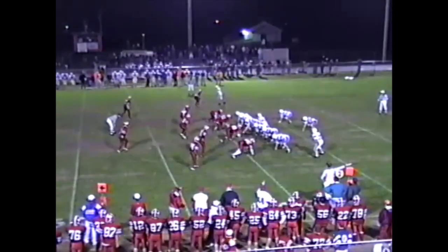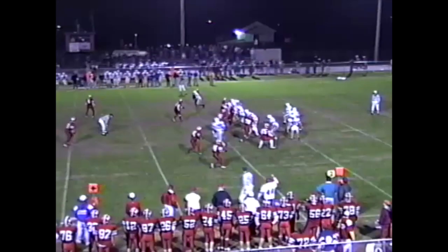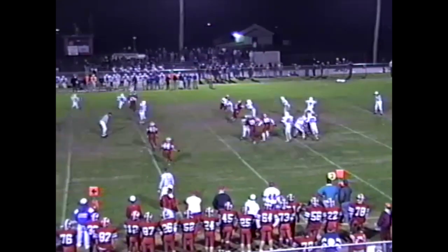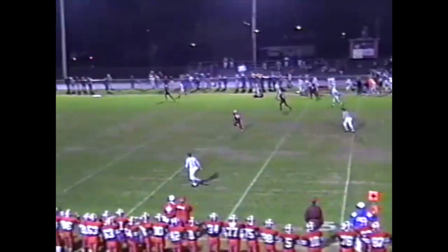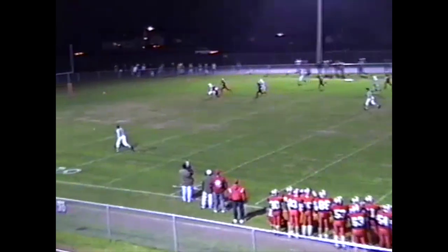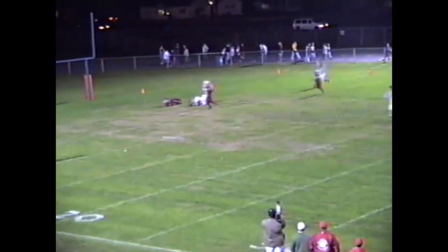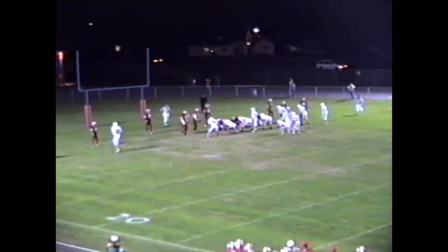2nd and 10 to go for Ogdensburg at their own 38-yard line. Back to pass is Fennessy, all alone. Good blocking, throws the bomb, and Oaks has it at the 20, dancing inside to the 10, to the 5, racing to the end zone, and he's down at about the 2-yard line. What a great catch, 60 yards, obviously.